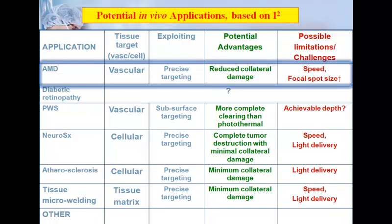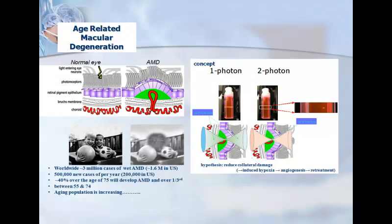And the idea here would be that AMD, for those of you who are not aware, is choroidal neovascularization, where probably due to chronic hypoxia, you get abnormal growth of the choroidal blood vessels at the back of the retina, and this essentially causes mechanical disruption of the retinal layer, leading to central vision loss. And this is the major cause of blindness in the elderly in the Western world. And about 2 million people have been treated worldwide with one photon PDT for this condition.